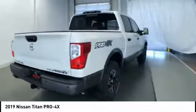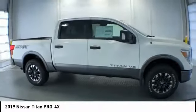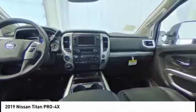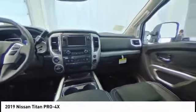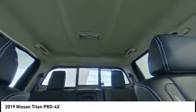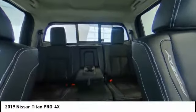This vehicle has less than 100 miles. Here are some of this vehicle's great options: navigation system, traction control, air conditioning, leather-wrapped steering wheel, dual airbags, Bluetooth, power steering, backup camera, four-wheel disc brakes, universal garage door opener.